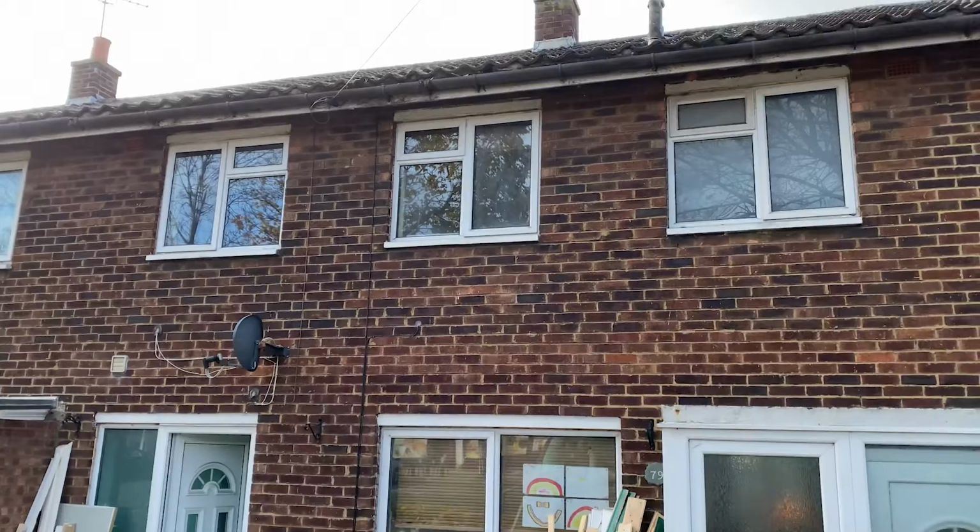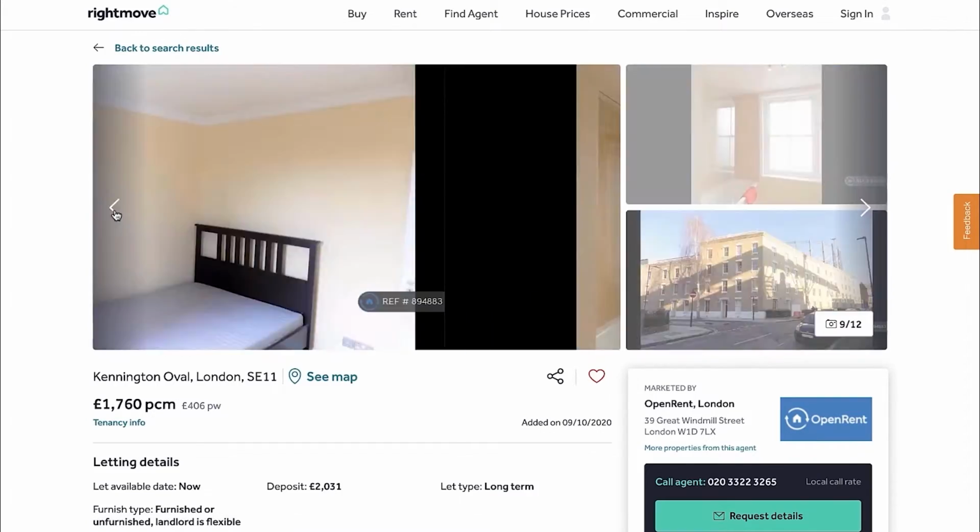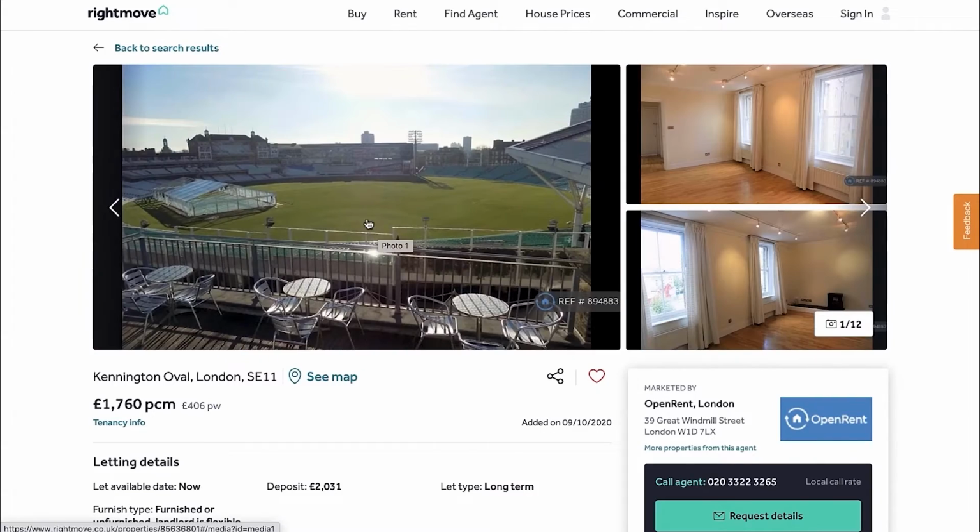I use the same analyzer for the 1-bedroom properties I converted into 2 beds, the house I converted into 2 flats, and the mixed-use property I'm currently converting into 4 flats. The process is exactly the same. In this demo, I'll be analyzing a 1-bedroom which can be turned into a 2-bedroom property, but you would then just apply the same principles for whatever project you're looking at.